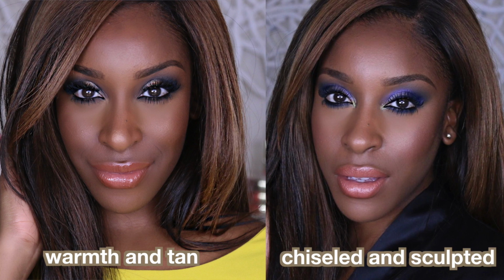So anytime you're trying to look like you haven't eaten in 5 days, that's when you contour. Contour is usually like an ashy color. It's more of a cooler shade that you would use on the hollows of the cheekbones, around the perimeter of the face. And again, it's to add depth. It's literally to add depth in your face. Whereas with a bronzer, you're not going to look as sculpted because you're adding warmth.